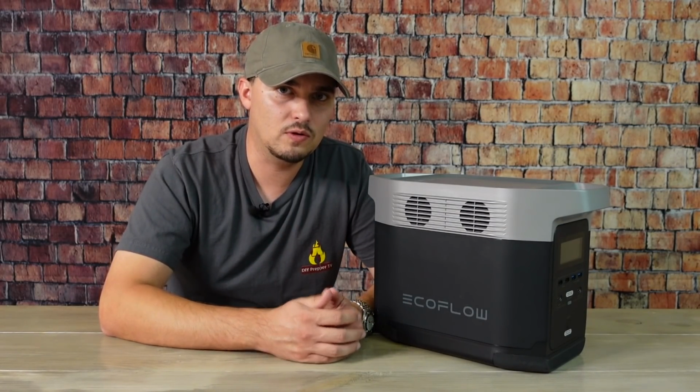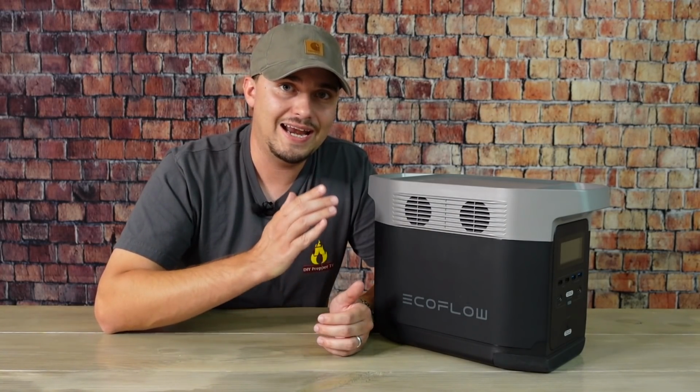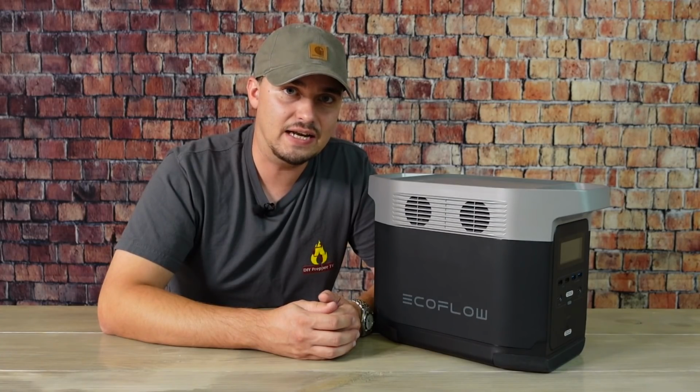And also, a power station like this is going to be portable. This weighs less than pretty much any gas generator on the market, so even somebody who's a little bit older or not in the best shape is going to be able to lift this up into their car in most cases, along with the panels, and take it with them if they need to get out of Dodge.